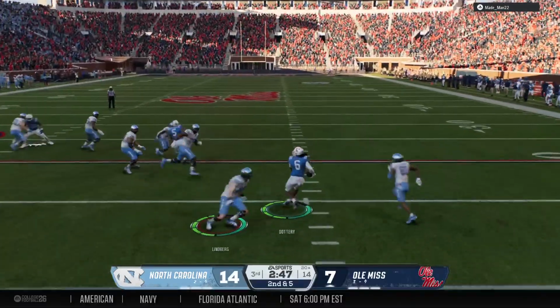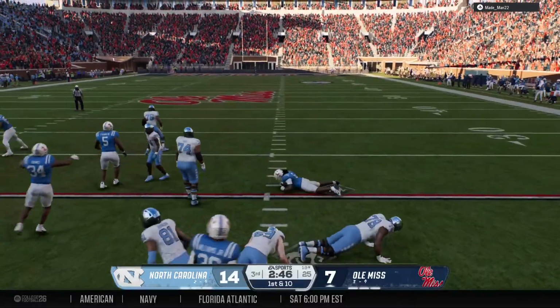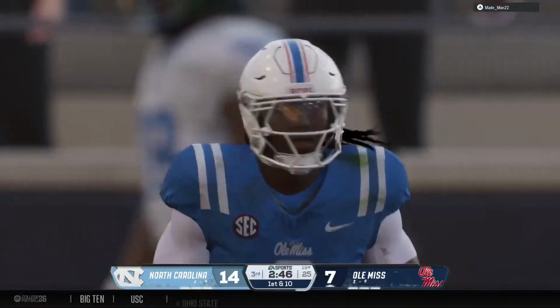I deserve that. What a dumb throw. Damn it. What are you doing?